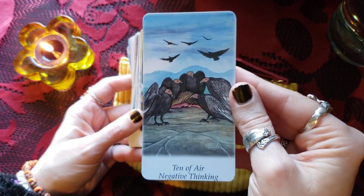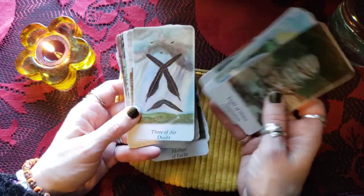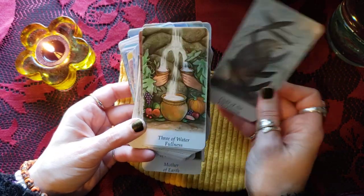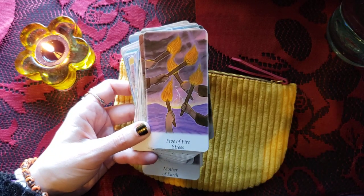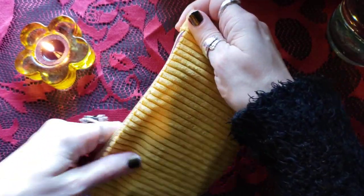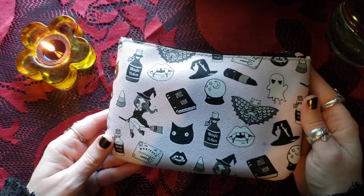But I do really appreciate this deck a lot, even though I don't use it that much for personal readings. Every time I get it out for you guys or for clients in general, it's very powerful. So that's Vision Quest Tarot. Next is Moon Power Tarot.